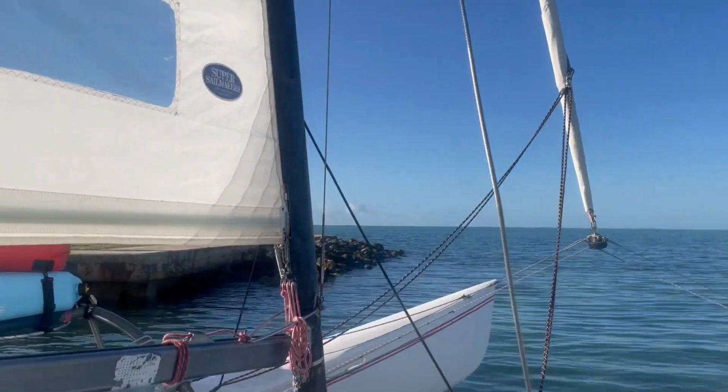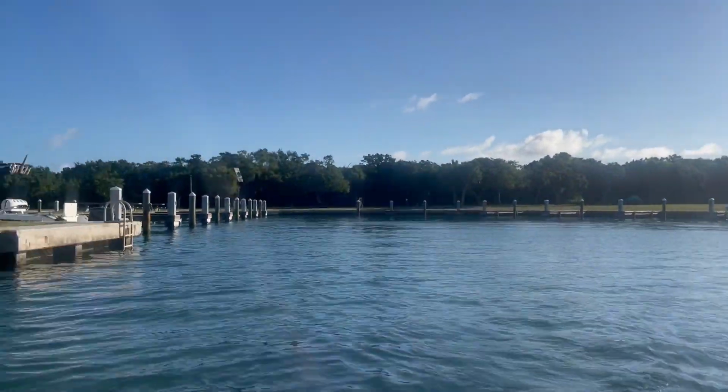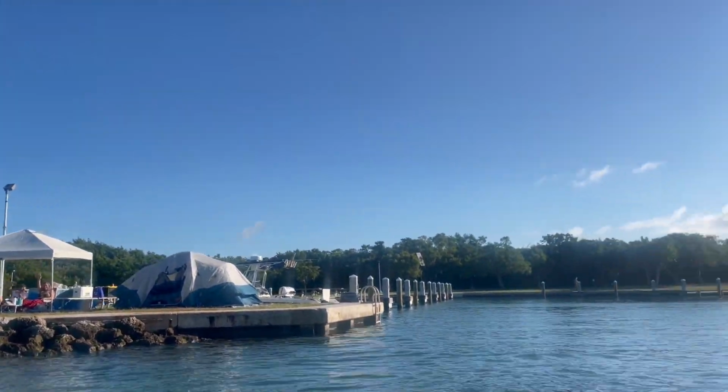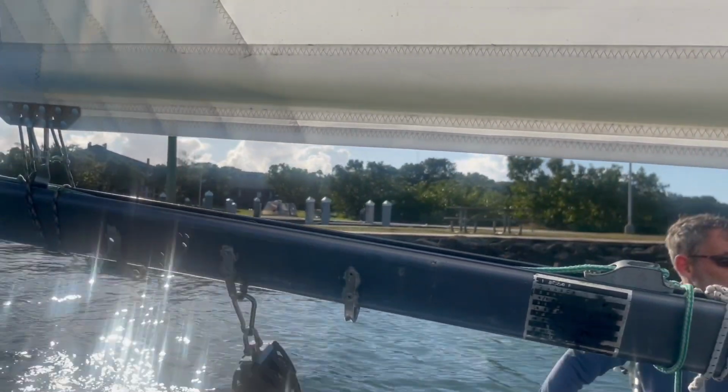On our way this morning, with Captain Robin. Spent the last 2 days in this nice little harbor. Right there is where we camped last night.